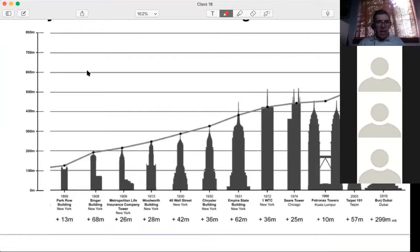But anyways, it gives us a vertical scale over here in terms of the height. So there's the building in Dubai. That was 2010. And so these are the tallest buildings. Kind of interesting as to what they call the tallest, in terms of that antenna that could be on the top. So looking back, here's about 1900, the tallest building. And then there's kind of a gap here.